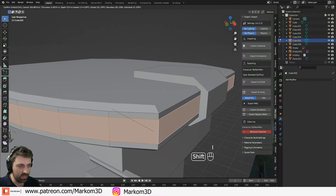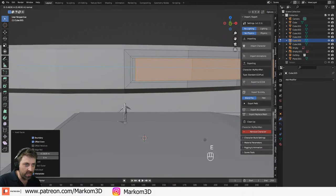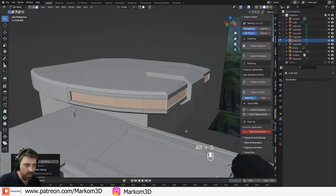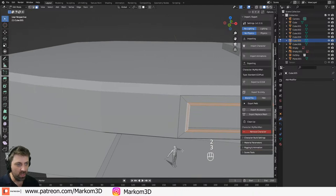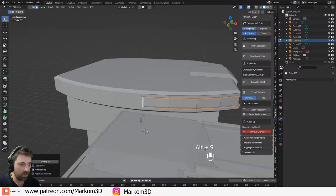Let's do I to do an inset. From here, let's do another I for an inset, and then we'll come back around. E to extrude, but we're going to Alt S and bring it in. And that's going to be our viewing window. We want a bit of a frame to go around this. Let's go E to extrude, Alt S to pop it out.